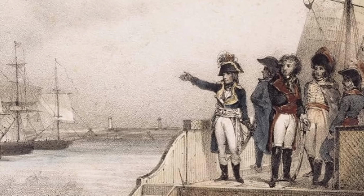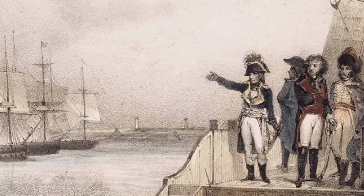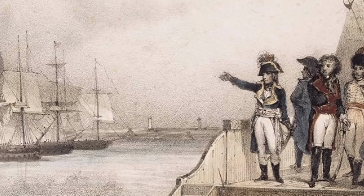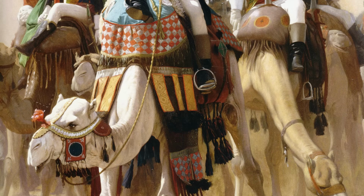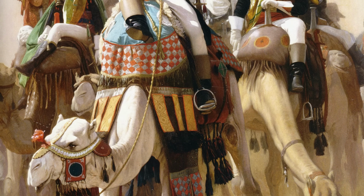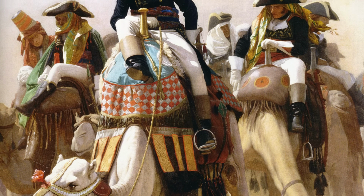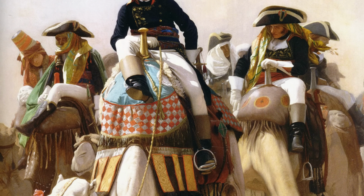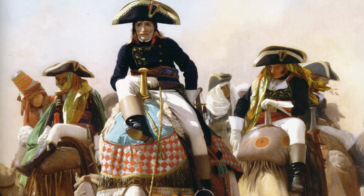prowess of its scholars. The French troops landed in Alexandria in July 1798, quickly overwhelming the city's defences. The initial success was a testament to the meticulous planning and sheer force of Napoleon's army. Promising to free the Egyptians from Ottoman rule, his words were meant to inspire and win the hearts of the local population, portraying the French as their saviors.